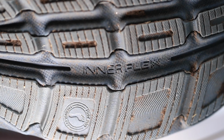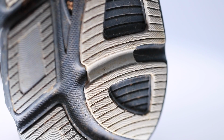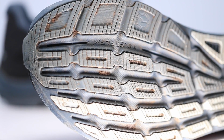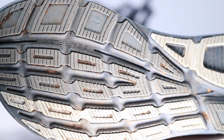They also have these inner flex grooves, again to help with a more natural foot splay through your gait cycle and through your foot strike. I didn't feel them. Now listen, maybe if I ran a couple 100 miles in this shoe, I would, but anyway, they are there on the outsole.